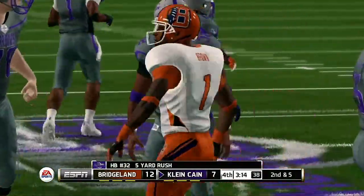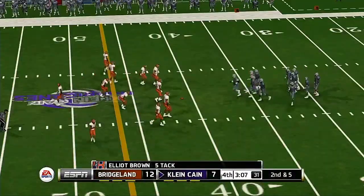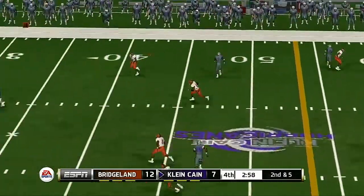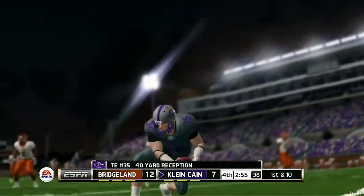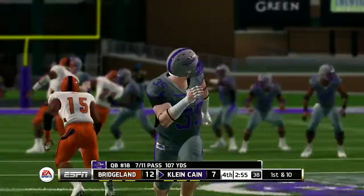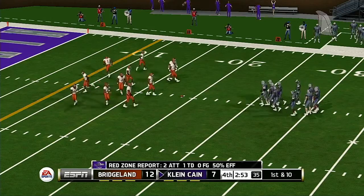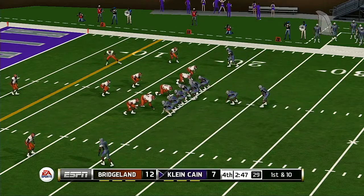Tackled after decent pickup. That brings him second and five. Second down and five. Ball on their own 41. He heaves it deep. Brought down with only one man to beat. Now it's first and 10 after the big pass play. Just under 3 to go in regulation.